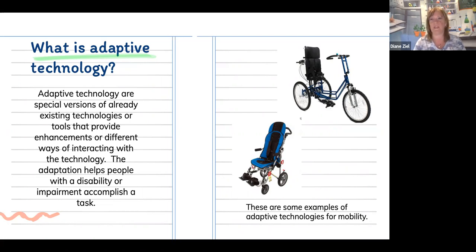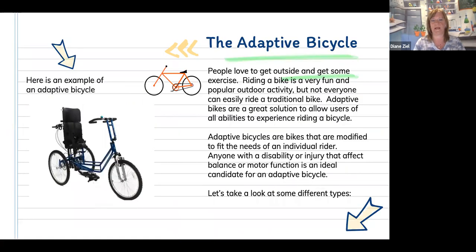These are some examples of adaptive technology for mobility. Here you see an adaptive bicycle and an adaptive stroller. Let's explore these technologies. The adaptive bicycle. I'm sure you also love to get outside and get some exercise. Riding a bike is a very fun and popular outdoor activity, but not everyone can ride a traditional bike like this one. Some people have disabilities that keep them from being able to balance or pedal a bike like this. However, inventors have worked really hard and created adaptive bikes, and they are a great solution to allow users of all abilities to experience riding a bicycle.